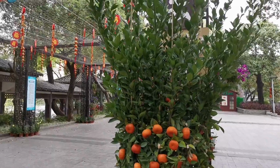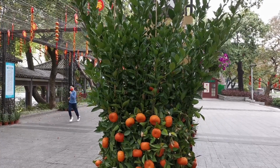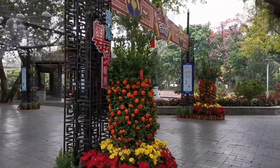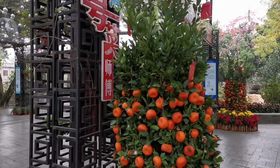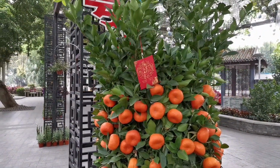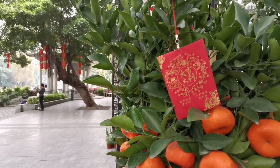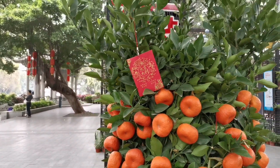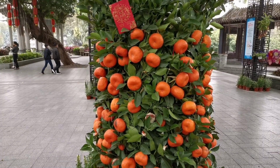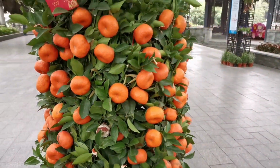It's an orange tree, and Chinese people think that if we plant it at home on New Year, we will be rich. Look at this, it's fully covered with oranges, yes, from the top. And you can see here are some Hongbao also, red envelopes. Over the red envelope they have written something that means full of wishes for wealth and prosperity. So this is the culture of the Chinese. These oranges are rotten. You can see this one. It's gone.